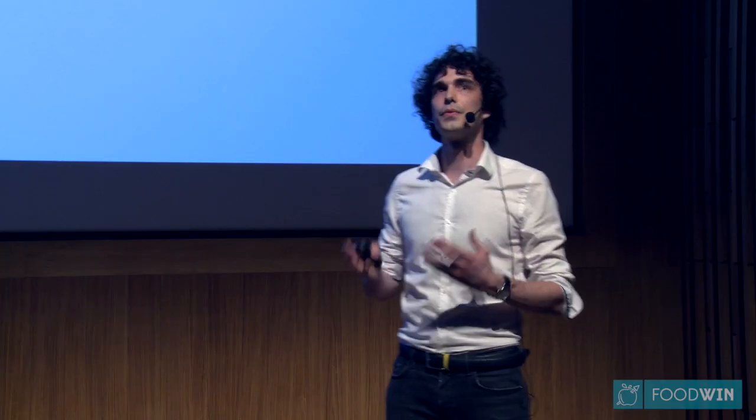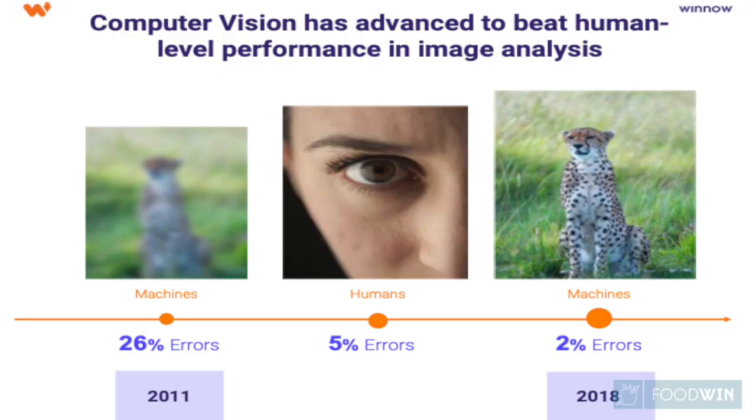Computer vision is a field of artificial intelligence. It's the science of computers that can see. It's used in many industries, such as NASA, to navigate a rover on Mars, or the auto industry that's putting autonomous vehicles on the road. When we started at Winnow, we wanted to integrate this technology in what we did, but it wasn't there yet.